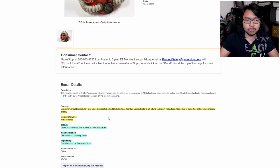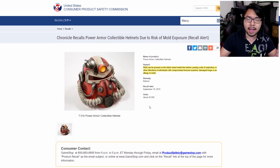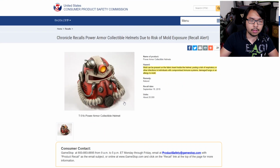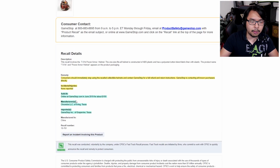And it's important to note, as I mentioned in my last video, that the recalled power armor helmet isn't the one in the power armor edition of Fallout 76, but rather this one right here, the Nuka-Cola edition skinned version that is produced, developed and manufactured by Chronicle LLC of Irving, Texas, and imported by GameStop.